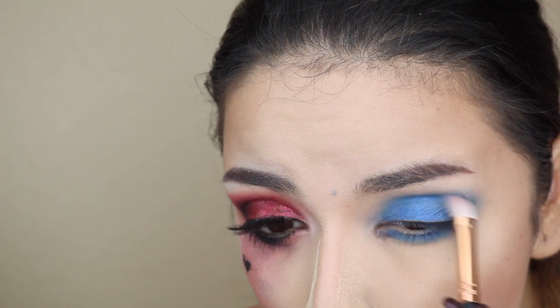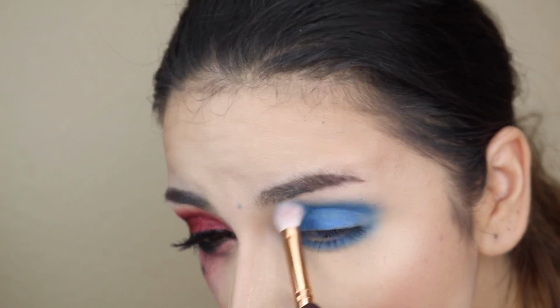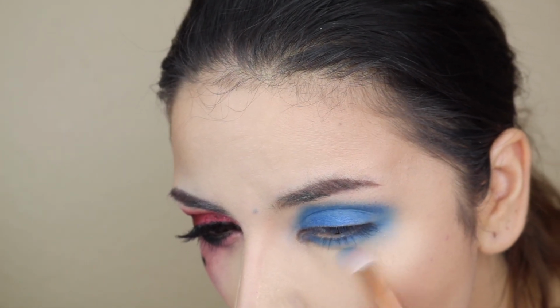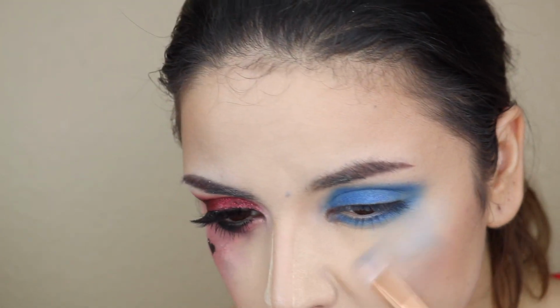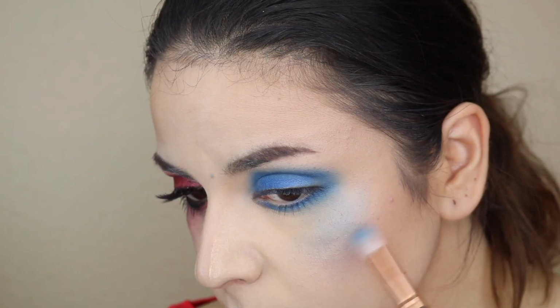But once again, with this Harley Quinn look, you can be super messy, and even if you don't have a perfect blend, it's gonna look natural because Harley's makeup is not perfect. And then once again, use whatever's left over in that brush and drag that blue color to the side of her cheek.